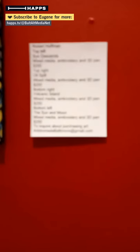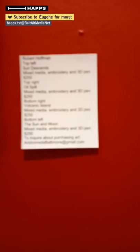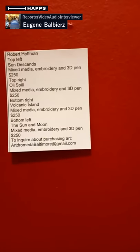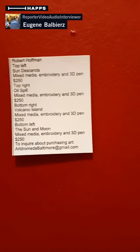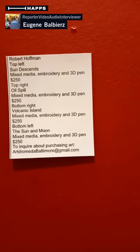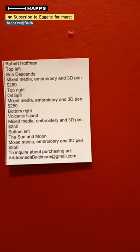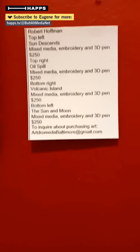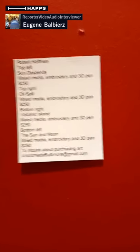Now what we've got here is Robert Kaufman art. I knew a Bob Kaufman. Now top left would be Sun Descends, mixed media embroidery in 3D pen. The top right one will be Oil Spill. The bottom right one will be Volcanic Island. The bottom left one will be Sun and Moon. All mixed media embroidery in 3D pen. You see some prices right there. Inquire about purchasing art at Artdromeda, M-E-D-A, Baltimore at Gmail.